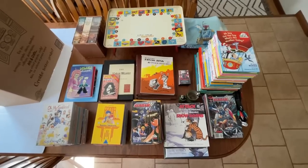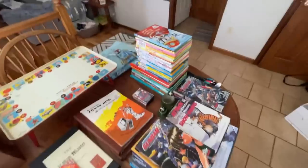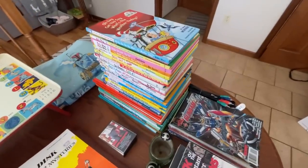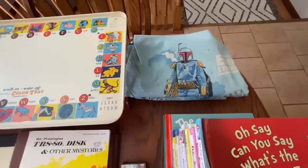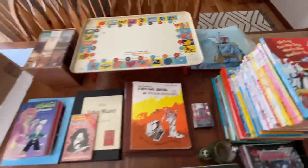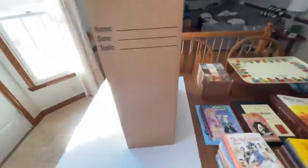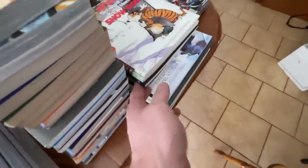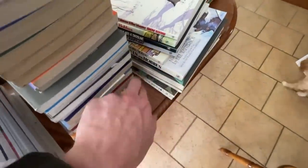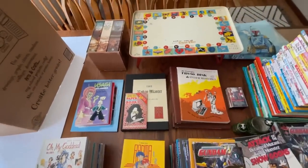All right, well, this is the general overview of everything I got today. I mean, look at how many Dr. Seuss books there are. That is absolutely crazy. I'm just loving this Boba Fett right here on these sheets, pillowcases, and stuff. I'm going to list this one right now, so I've got my listing set up right over here, and I mean, there's just stacks and stacks and stacks. Can't believe this Calvin and Hobbes set. I mean, there's just so much stuff. It's awesome. So we're gonna get moving on it.